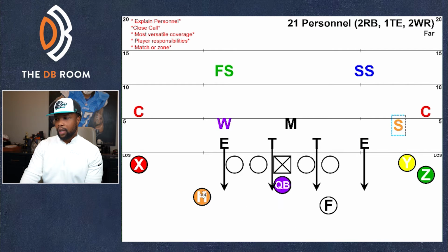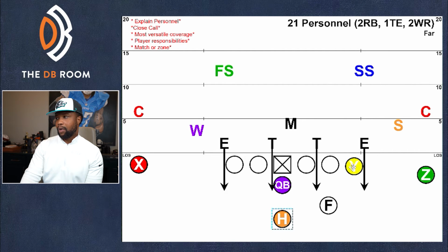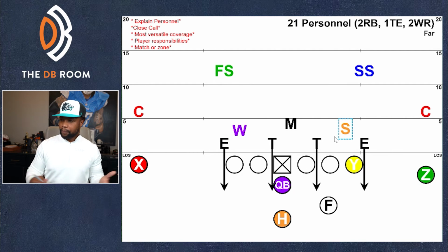Same way over here. If this guy go to the flat in a match concept, he's coming to get him. In a zone concept, he's just hovering over the top, waiting for the quarterback to throw the ball. Then you drive and make the tackle, okay? That's the difference in a match concept and a zone concept, okay? I've been in schemes where we played match. I've been in schemes where we played zone, okay? Just the coordinator's preference, okay? But that is what you have when you have cover 4 underneath, okay?